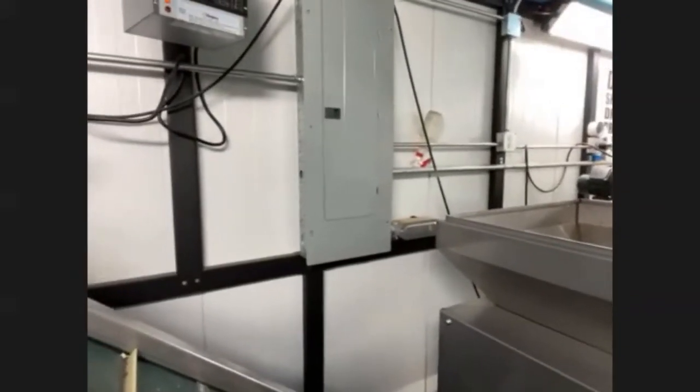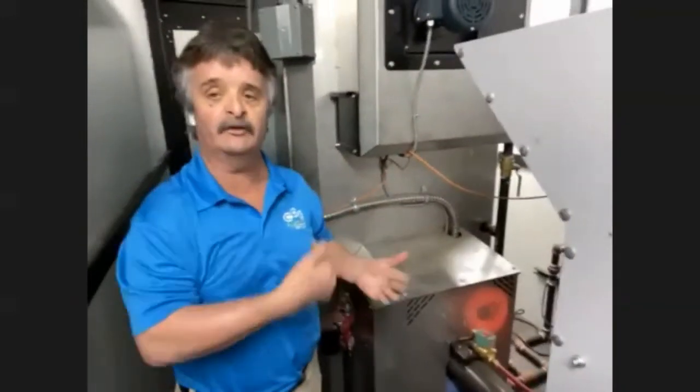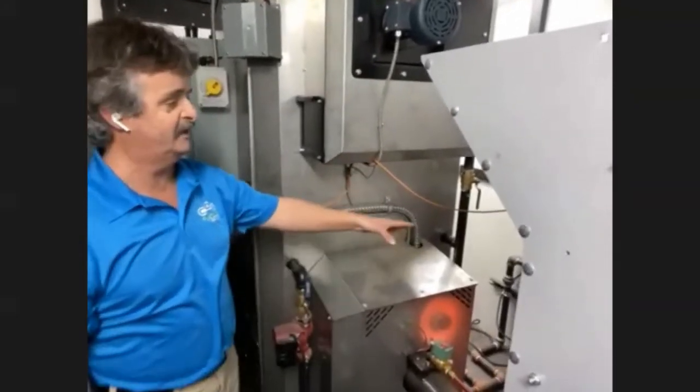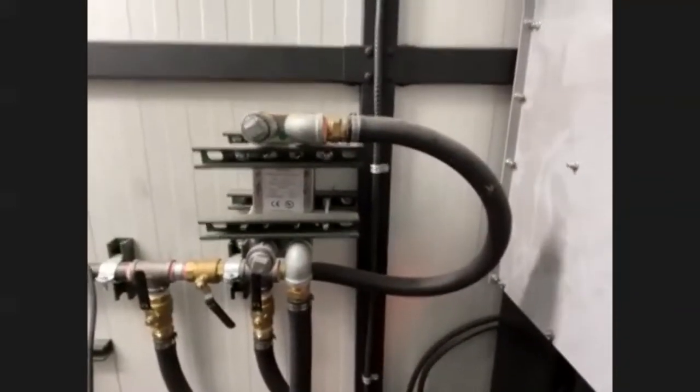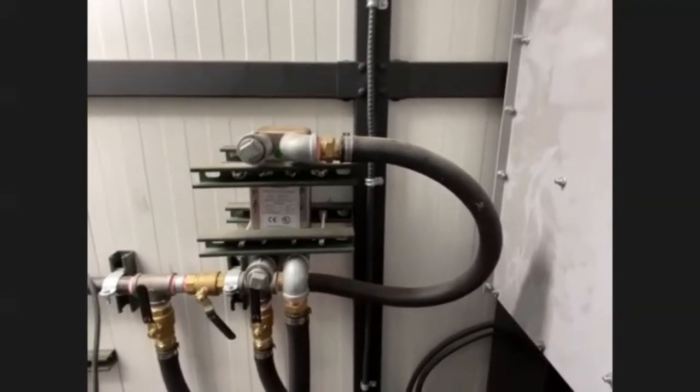What we have here is an electrical connection to the electric panel on the wall. So that's the single electrical input. And we have a glycol line coming in. So it's basically a cold line coming in and a hot line going out. And you can see here we have a plate heat exchanger. So the glycol comes in, passes over the heat exchanger, and leaves the building hot.